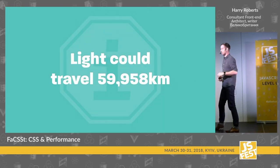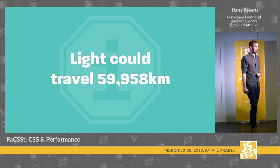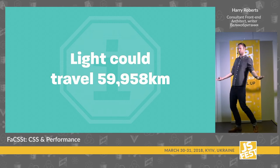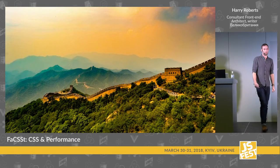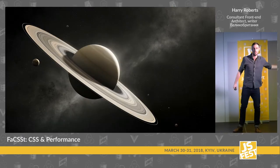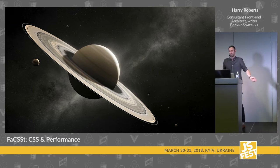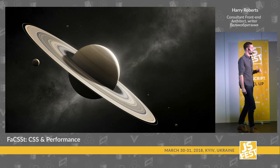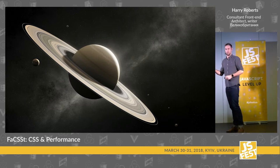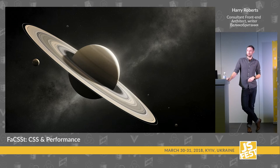In 200 milliseconds, light could have traveled 60,000 kilometers in the time it took a Moto G4 just to parse that style sheet. But then, what does 60,000 kilometers mean? That is three journeys across the Great Wall of China, or it's one entire lap of the circumference, the equator of Saturn, right? In the time it took to just parse one style sheet. Now, I've got a bit of a confession. When I was researching this part of the talk, I learned way more about how fast light is than how slow CSS is, right? That's the impressive thing there.